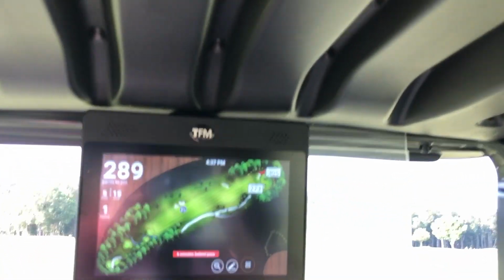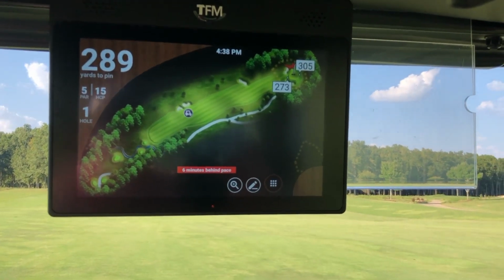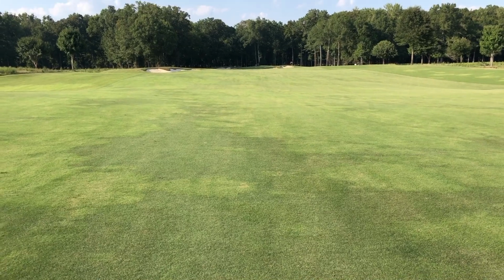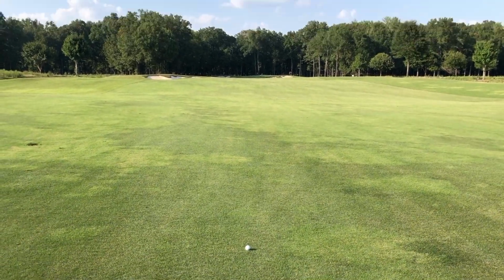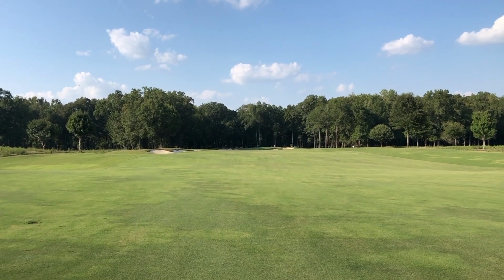That brings us to 289. If I rip a 3-wood, there's a chance I could get there, but there's a chance it could also not be a good shot and not a smart decision. As much as I would love to just rip a 3-wood on this ball, there's woods on both sides of the green. There's bunkers on both sides of this green.